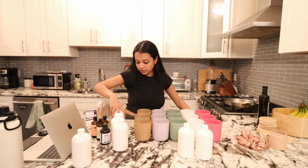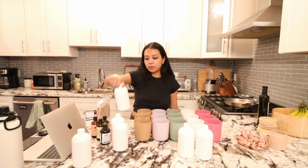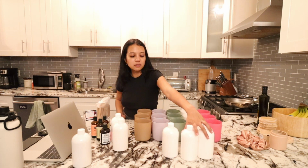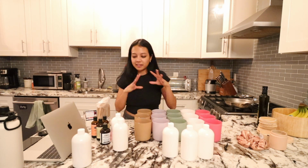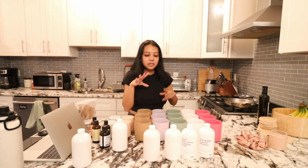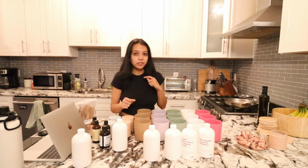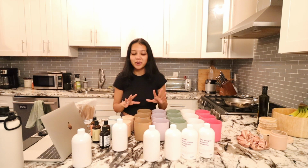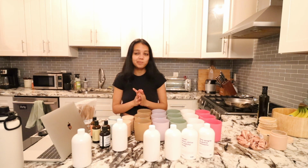See, now how do I decide? I should do the bamboo and violet sage one because it's a little different. I feel like these other ones are all very fruity and sweet. I guess I can do goji berry and hemp. I'm gonna decide what's gonna go into which vessel, and then we're going to get cooking with all the soy wax, and it's gonna be great.